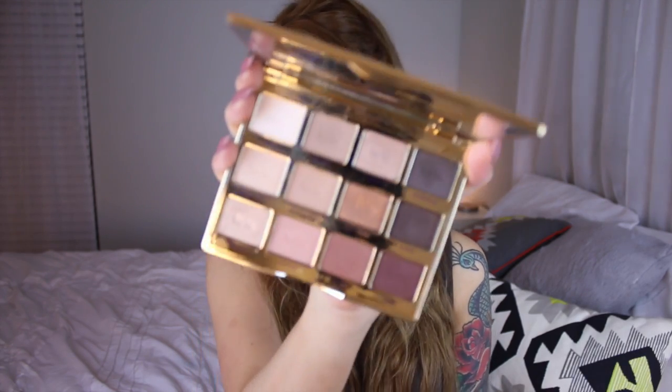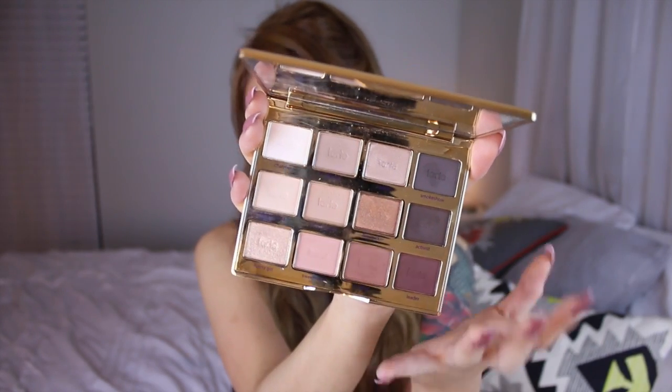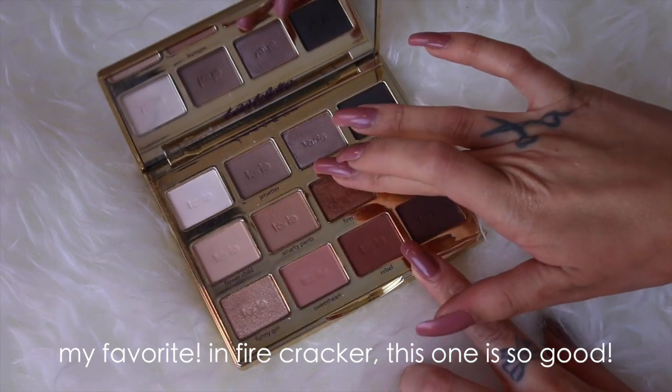And the last thing to mention, I have mixed feelings about it also, and this is the Tartelette in Bloom palette. I was so excited to get this. My friend actually got it for Christmas for me, and when I saw this was coming out, I was really, really excited because the colors in here are so nice. Like these colors right here, these are my jam. Majority of them are mattes, and there's a couple shimmers in here, just a bunch of neutral colors that I thought would be really great for every day.